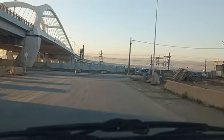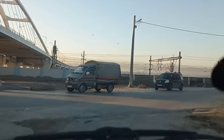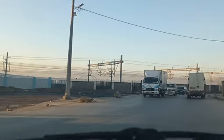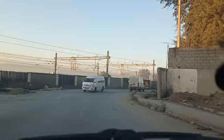Ouch. There was a declivity there that I forgot about. I normally know this road. Okay, so now we have just entered National Highway 63.